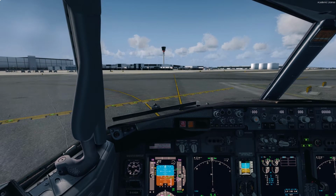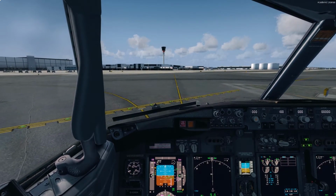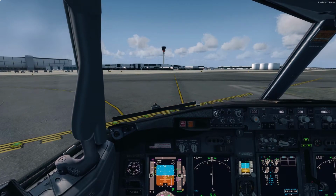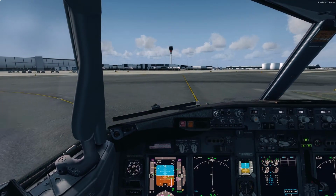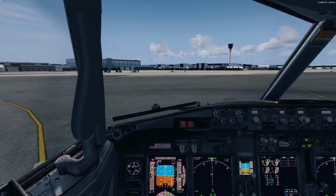So, I think we're going to go to gate, I think it's 108. I will have to check that on the little nav map in just a second. But 108 is looking as if it's the gate for us.